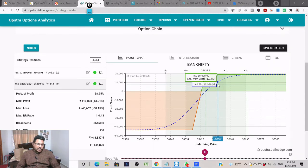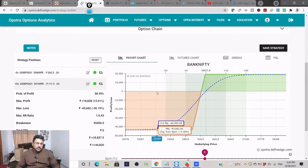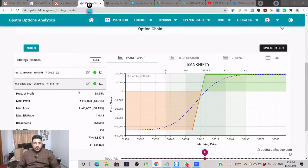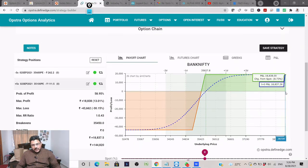I think out of 100 you will win 70% of the time, and 30% of the time you will lose. But even that 30% of the time, whether you want to lose it or not is in your hand, if you are able to cut your losses on time by putting a stop loss. That is also an option you can do. If you want further safety, you can always go and sell a call and make it an iron condor.